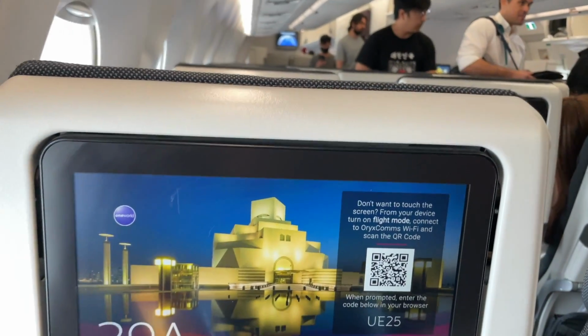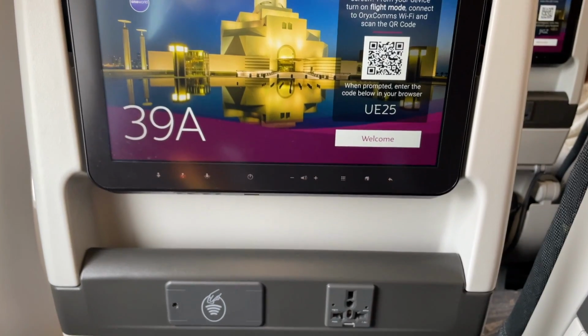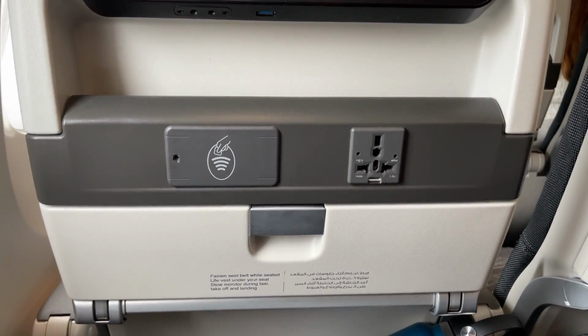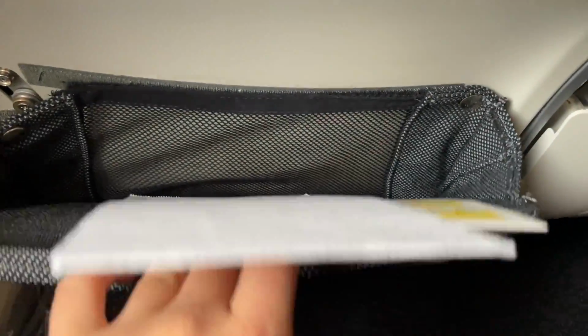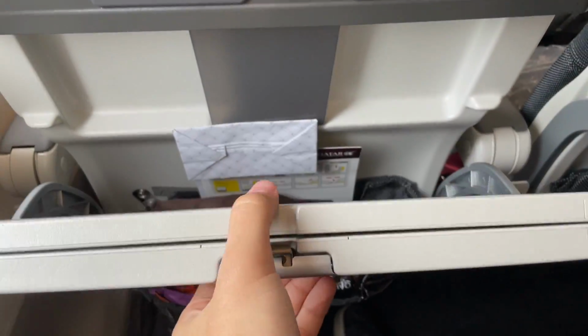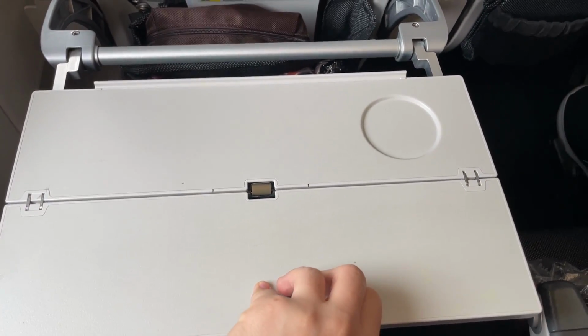In front of you, there's a large, very responsive touchscreen, and we'll of course take a look at the entertainment offering once we get airborne. Each seat also has both a USB port and a full universal power port, plus a very well-designed 3-pocketed seatback pocket, which is great for storing both small and larger items. The tray table is extendable and quite sturdy, and the seats even feature quite good legroom with 31 inches of seat pitch.